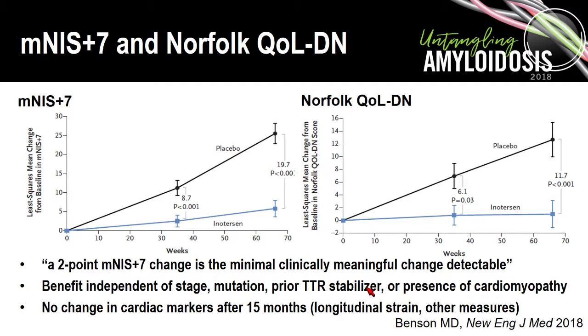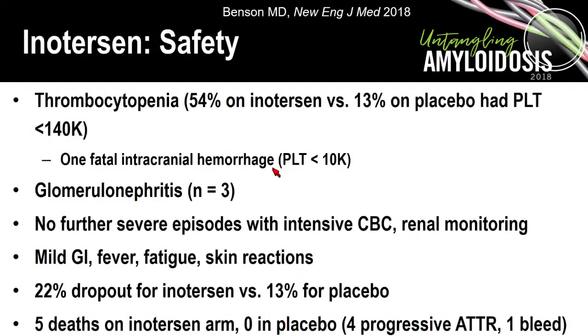And then there was a subgroup analysis looking at patients with cardiac amyloidosis in addition to their neuropathic amyloidosis. And what they found was that there was no change in cardiac markers after 15 months on the study, looked at by things like longitudinal strain on echocardiogram and then also blood work like pro-BNP levels.